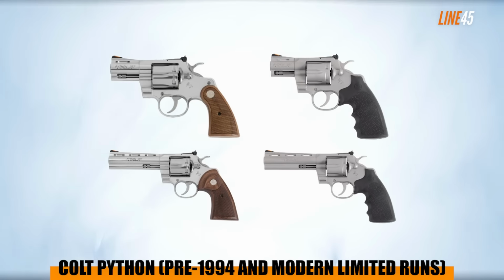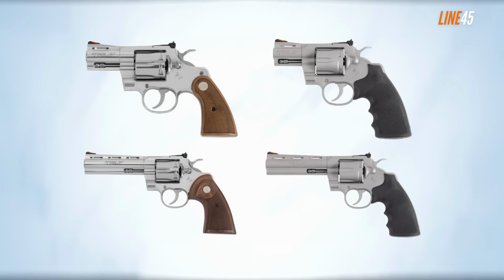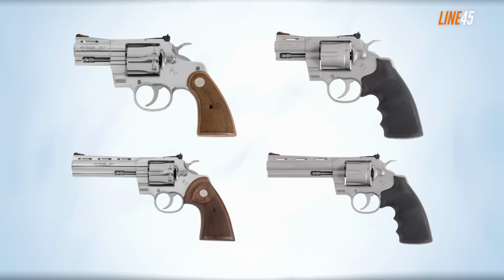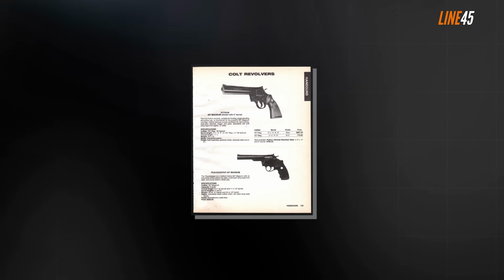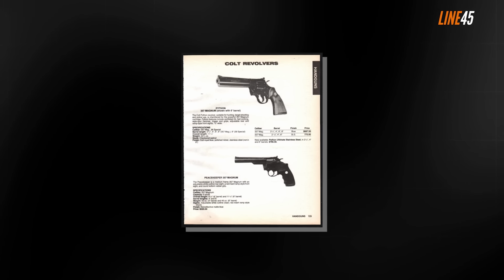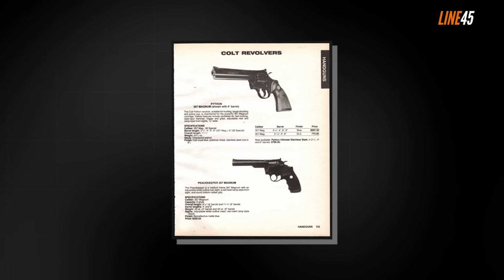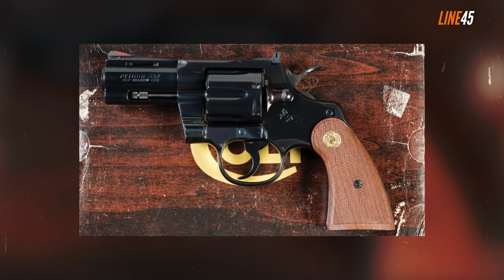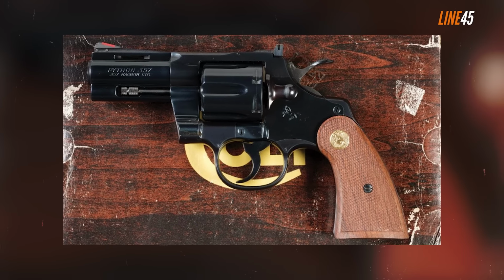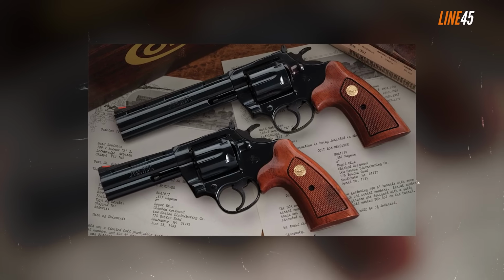Colt Python, pre-1994 and modern limited runs. I'm planting the flag here because the Python checks every collector box. Debuted in 1955, hand-fitted at Colt with that V-spring action and the vent rib, full-lug barrel, the gun earned its bank vault lockup rep for a reason. Royal blue polish on the early carbon steel guns looks like black chrome under studio lights, and nickel examples with factory paperwork are getting tougher to find.